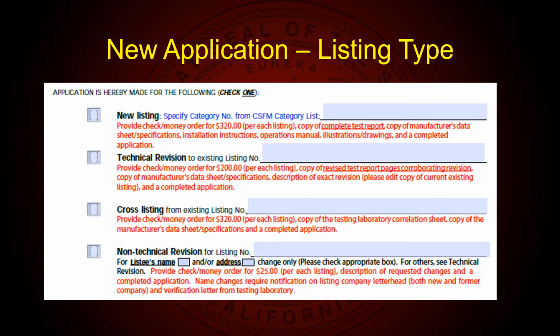Technical revision. This is a revision to an existing listing only. Again, put the existing listing number. If we don't have that there, we don't know where to go to start. Then we have to make the contact with the primary contact. So again, provide the check or money order. I think money order is kind of obsolete, but provide the check fee for the listing, technical revision, a copy of the revised test report pages corroborating the revision, and the same stuff as before.